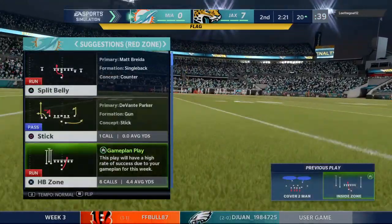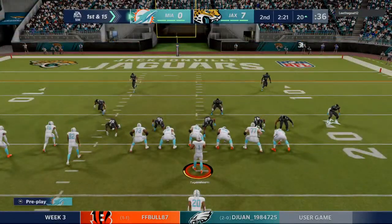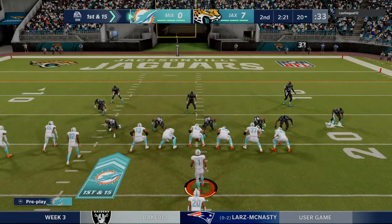So that'll back him up 5. So a little bit of a stiffer challenge now. 1st and 15 following the delay of game.